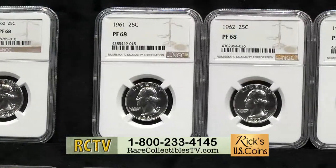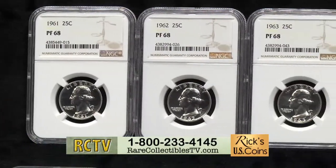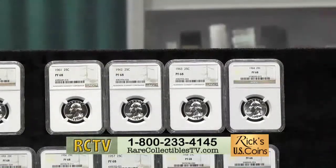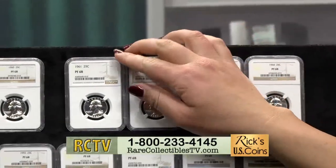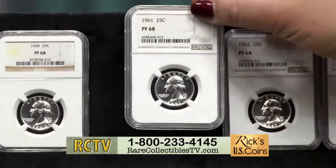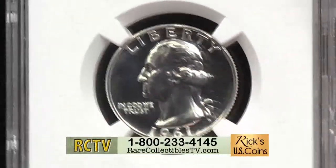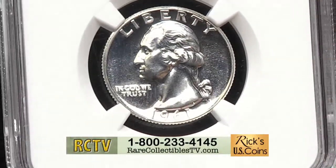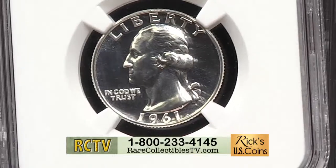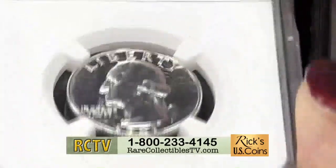And maybe, Kim, if we can get just a hand shot of just the 61, I guess. Just pick one up there, 61, 62, 63, or 64, any one of those. Yeah, take your pick. They're all equally superb. One point from the highest grade. But to the naked eye, you look at the close-up, this coin looks flawless. I mean, to me, I can say, why not proof 69? I don't see a hairline or a spot on it. Absolutely superb.